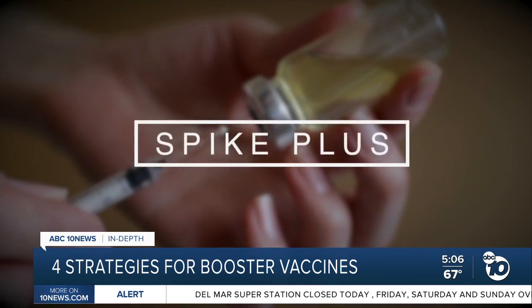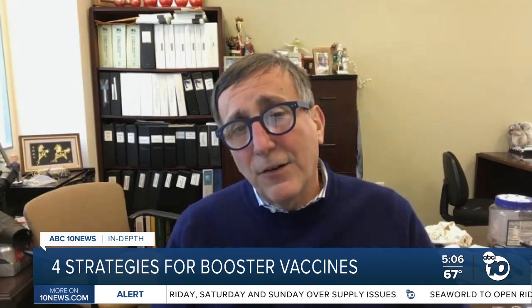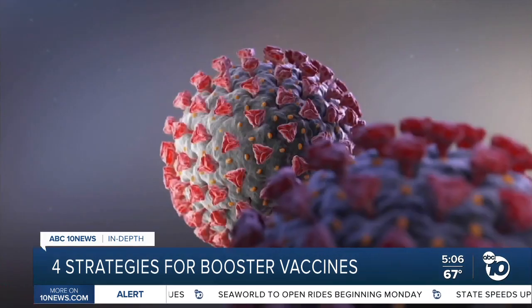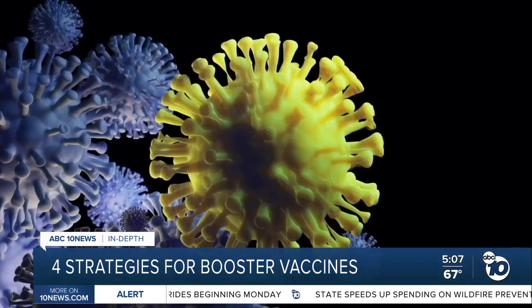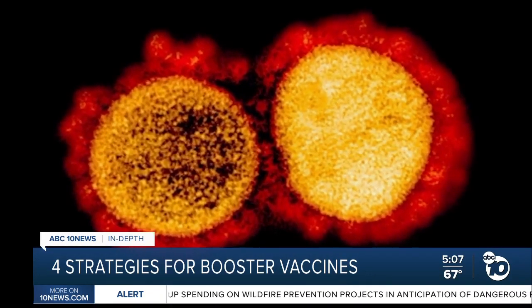"Spike is really the best target for neutralizing antibodies, but there are several other proteins." Some companies, like Gritstone Oncology in California, want to make a vaccine that goes after multiple spots on the virus, not just the spike protein that all of the current shots are based on. "Other parts of the virus may be less easy for a virus to mutate."